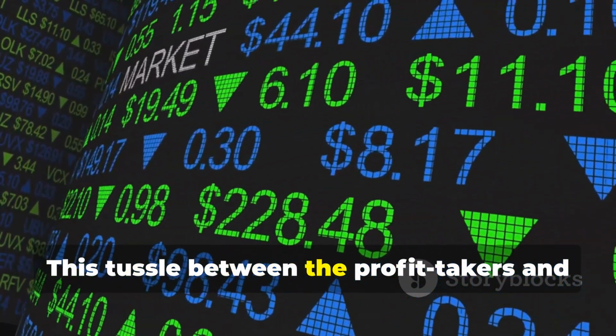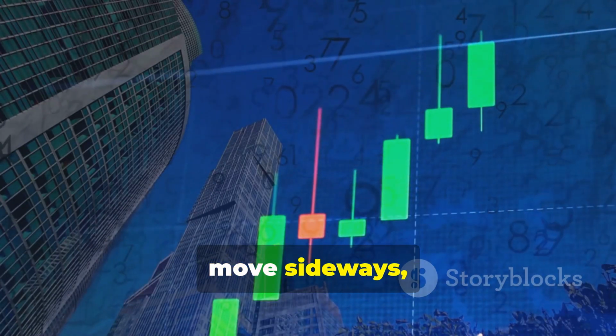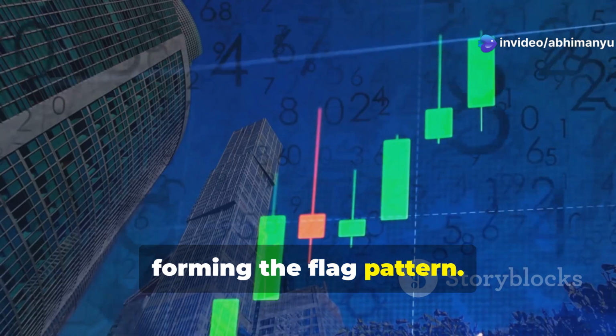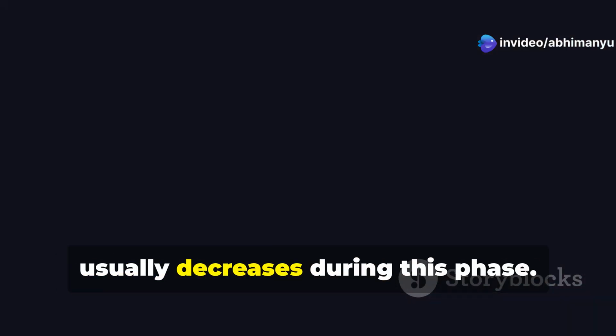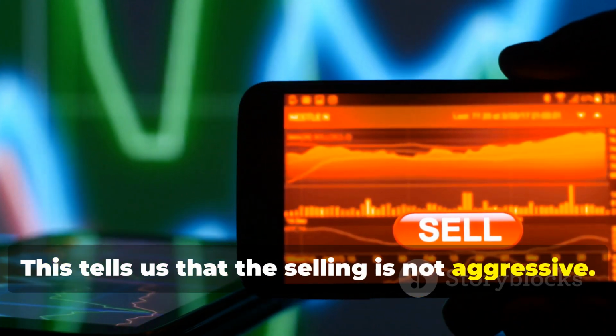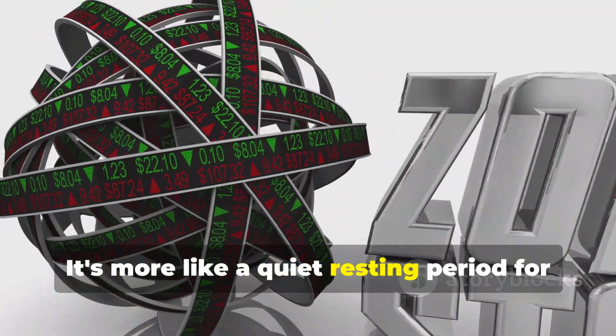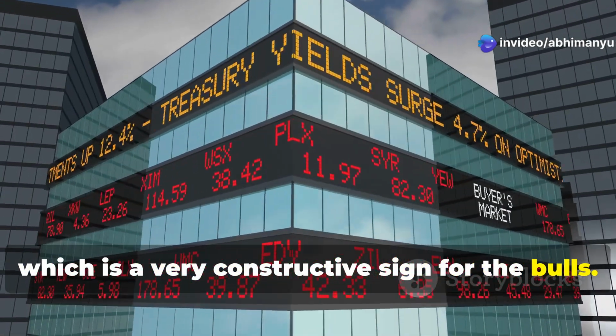This tussle between the profit takers and the new buyers is what causes the price to move sideways, forming the flag pattern. The trading volume, which is the number of shares traded, usually decreases during this phase. This tells us that the selling is not aggressive. It's more like a quiet resting period for the stock, which is a very constructive sign for the bulls.